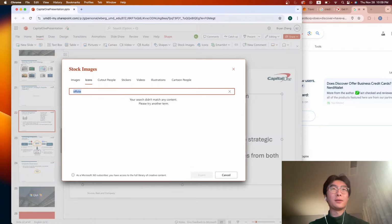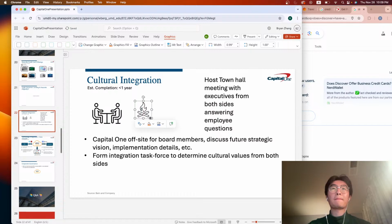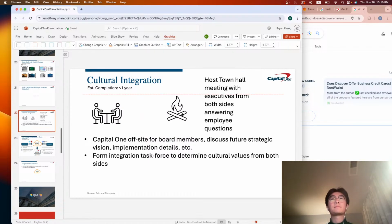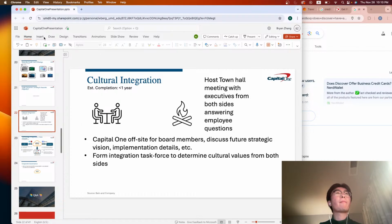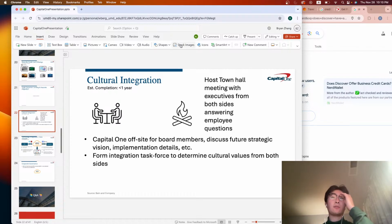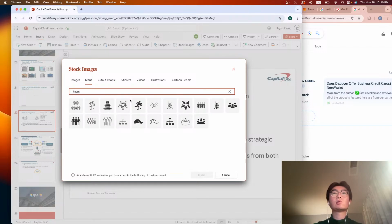Off-site, camping, let's see. Camping. What's this? Last one, integration task force. Team. I like this.